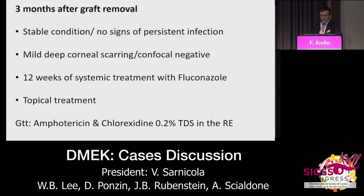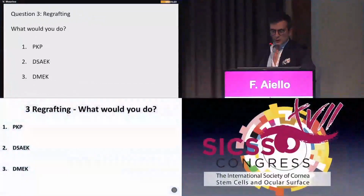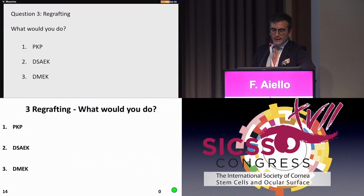After 12 weeks of systemic treatment of fluconazole and topical treatment, the eye was a little bit quieter. We stopped all the treatment after 4 months. So for 4 months, the patient had fluconazole orally plus drops plus everything, and the condition was quite stable. So what to do next? Do a PK because of the corneal scar, doing a DSEK or doing a DMEK.